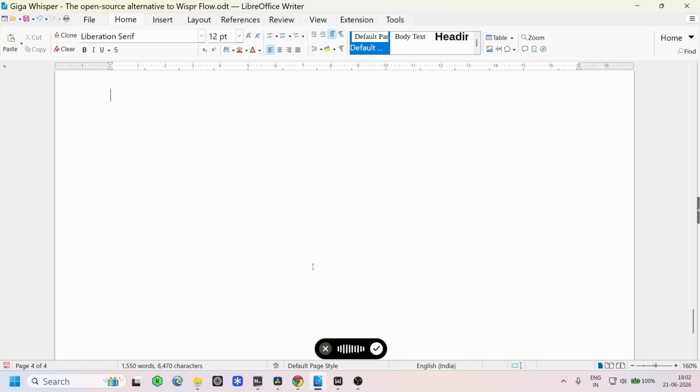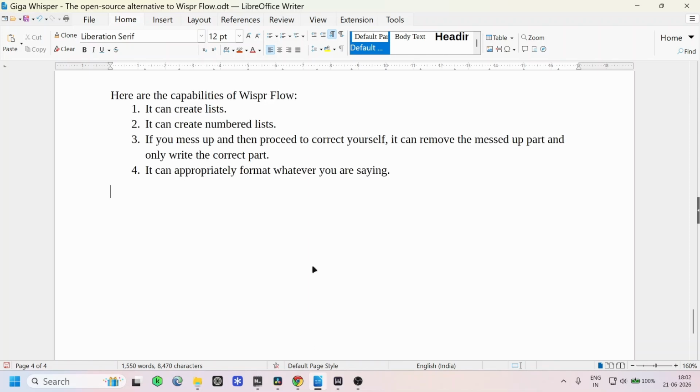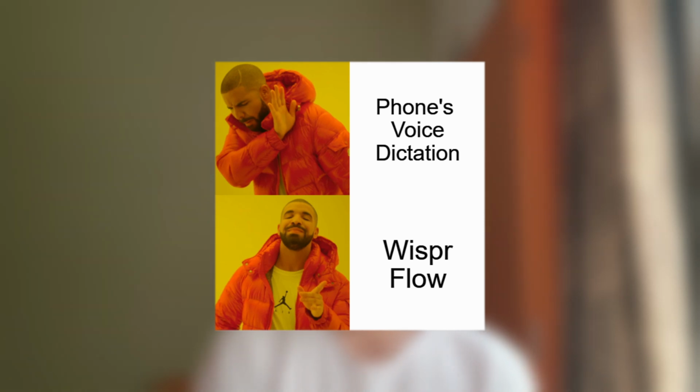Also, if you mess up during your voice dictation and then correct yourself, then it can remove the messed up part and only write the correct meaning. And most importantly, it is way more accurate than the voice dictation on your phone's keyboard, because it's not just based on what you're saying, it actually understands what you're saying, and that is what makes it so accurate.